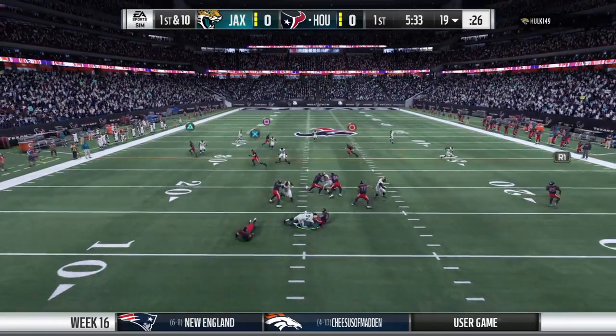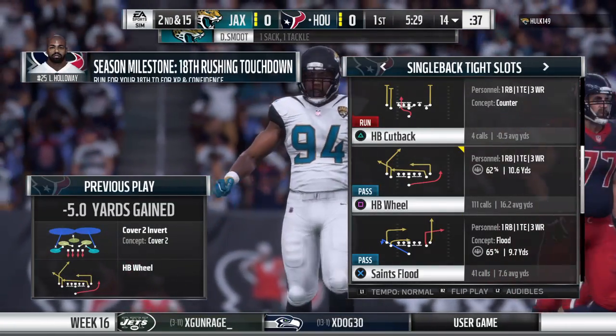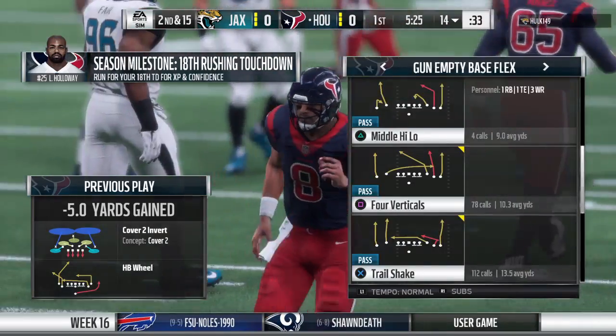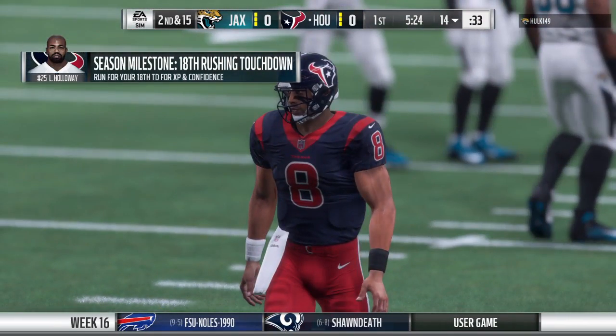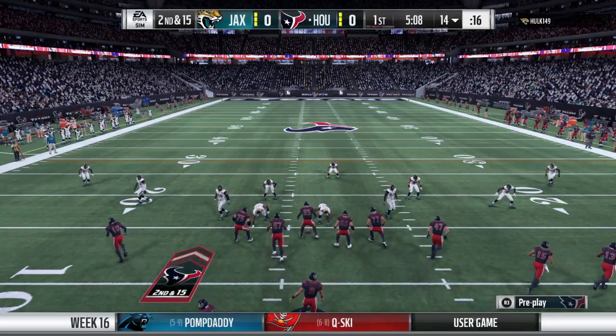They'll come out throwing here to start the drive. Jaguar pressure and a Jaguar sack. Dewan Smoot in there to get him. Sack number 14 for him on the year. So the defense has put them in a tough spot. It's 2nd and long.